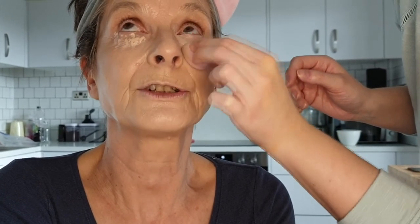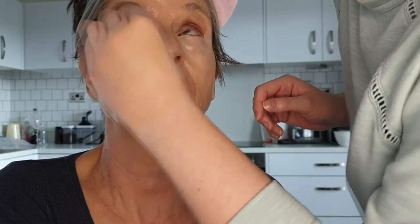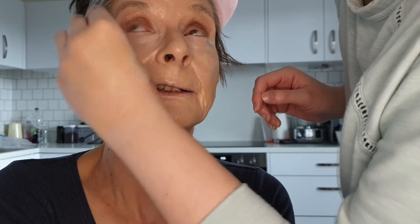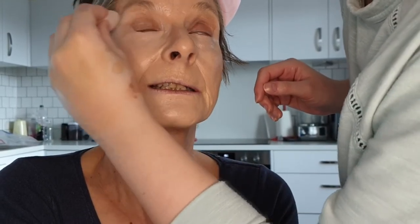All these shaped sponges are great now. The best we got were wedges. Yeah. When I was doing it. Way before the invention of the beauty blender sponge. Oh, absolutely. No, I think they're really great.